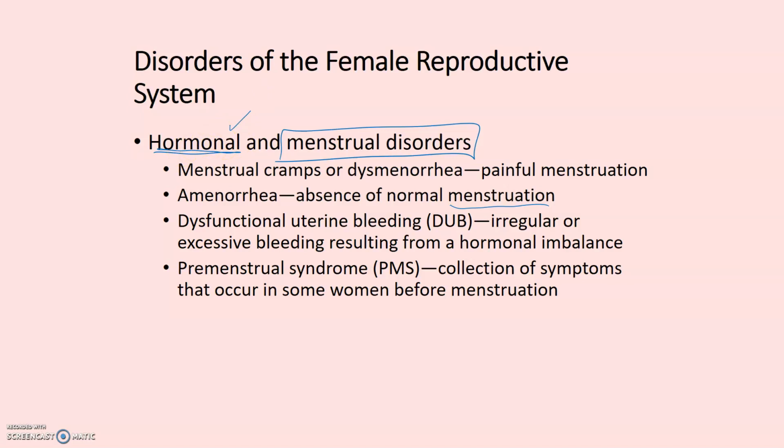There's dysfunctional uterine bleeding, or DUB. This is where there is abnormal bleeding that happens off and on throughout the month, and that is also a hormonal imbalance that occurs. And then premenstrual syndrome, which is a series of symptoms that occur in women, usually the week before menstruation, and sometimes up to 2 weeks.